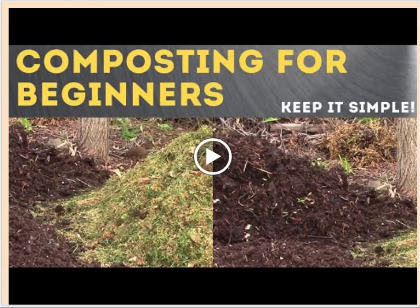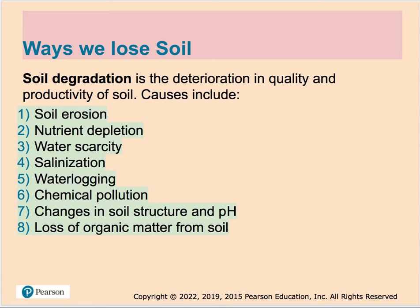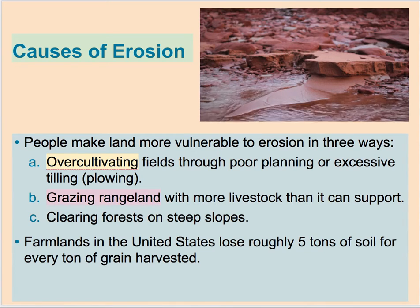As much as possible, you should probably try to use natural fertilizers. And there was a cool video on composting and how that works, and using your own plant material instead of getting rid of it to fertilize future plants. So precision agriculture is something that we've already talked about, but basically it's only applying things like fertilizer when needed, and then working to not lose soil, making sure that we don't have erosion.